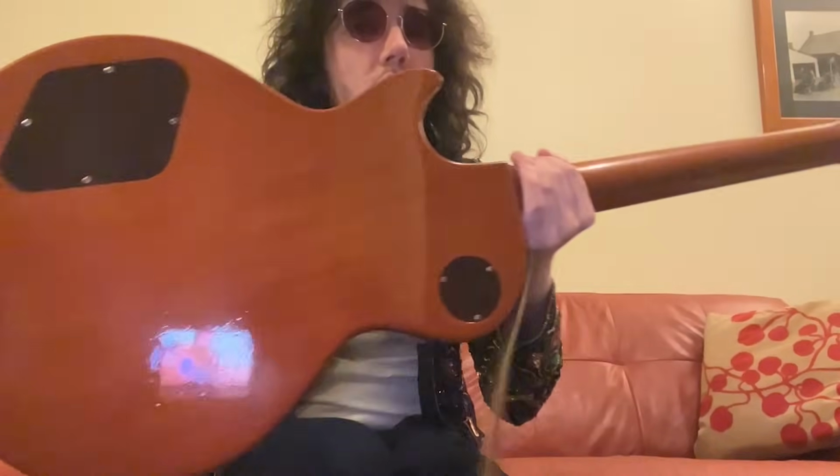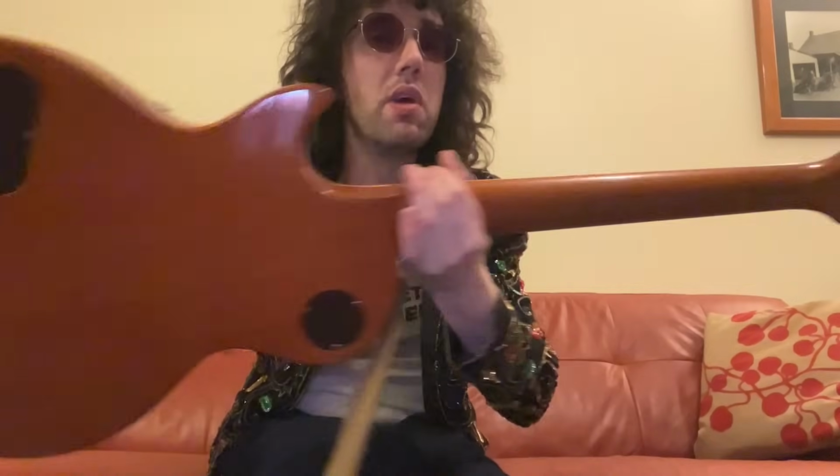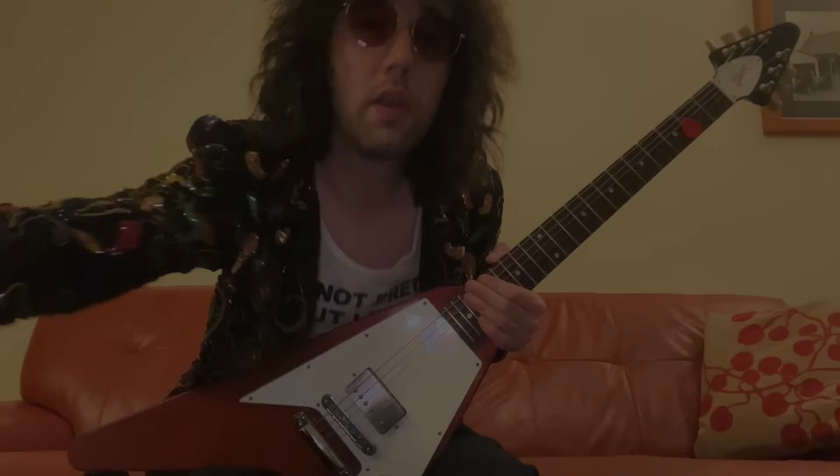This one's got a lot of honest wear. You see, it was mint when I got it, but this is a great Les Paul. 2010, 1957, custom shop reissue. Originally ordered from Mark's Guitar Loft in the US, made its way here, and now I've got it, and we'll keep it forever.